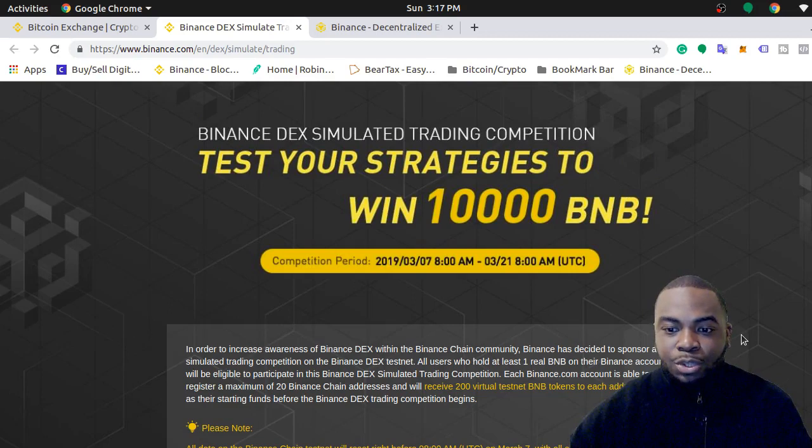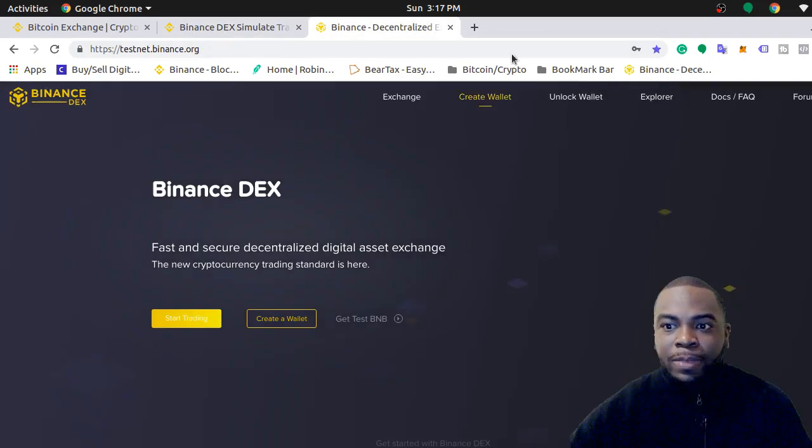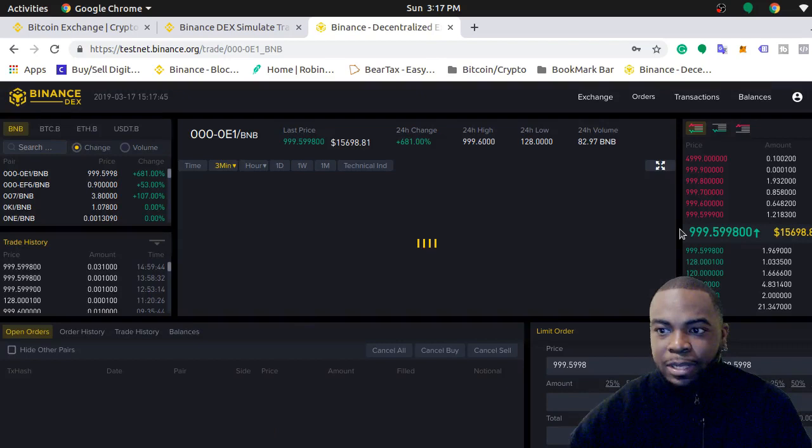So pretty much BNB on this decentralized exchange gave me 200 virtual TESTNET BNB tokens. So I got 200 BNB tokens in my decentralized exchange account. As you guys can see here, this is the DEX. As I hit start trading, I should be logged in already, which I am. So this is what the DEX looks like.